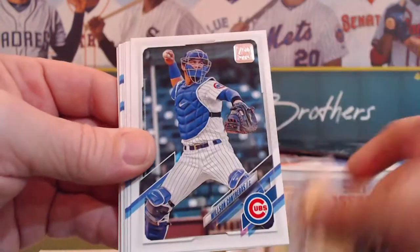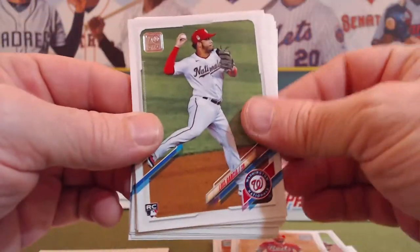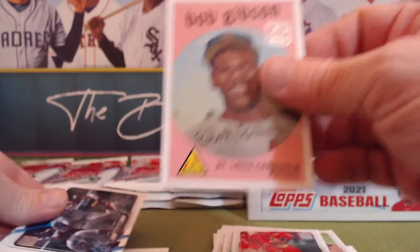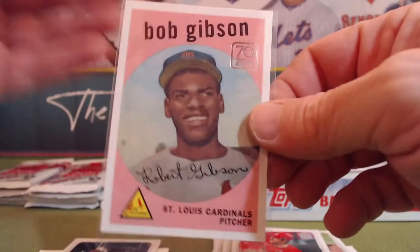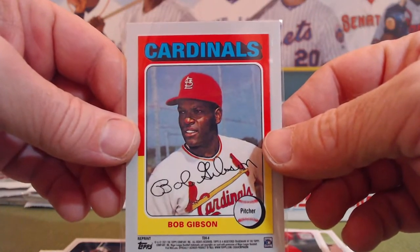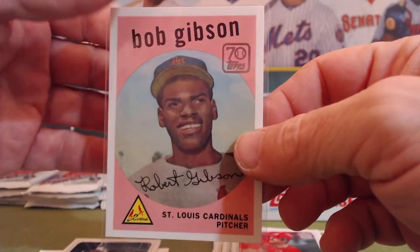Adam Putko, Gio Gonzalez, Contreras, Mitch Moreland, Jesse Winker, Luis Garcia, Carter Kieboom, Evan Longoria, Miles Mikolas. There's another Cardinal, Bob Gibson. Passed last year, I believe. Passed away. Great, fiery pitcher for the Cardinals. And Sean, 70th anniversary throwback. Oh, and they got the 75 on the back. I own that one. That one's pretty nice. Kind of at that twilight of his career.